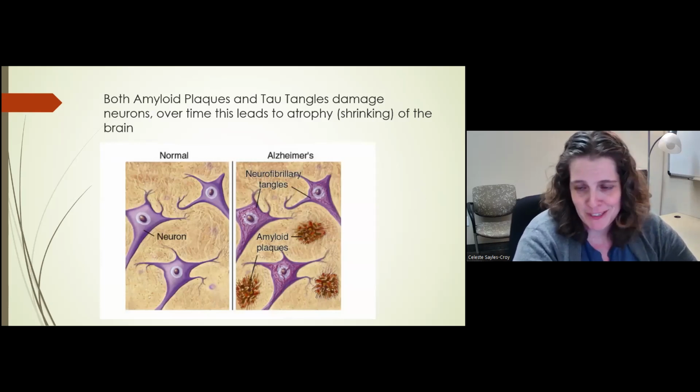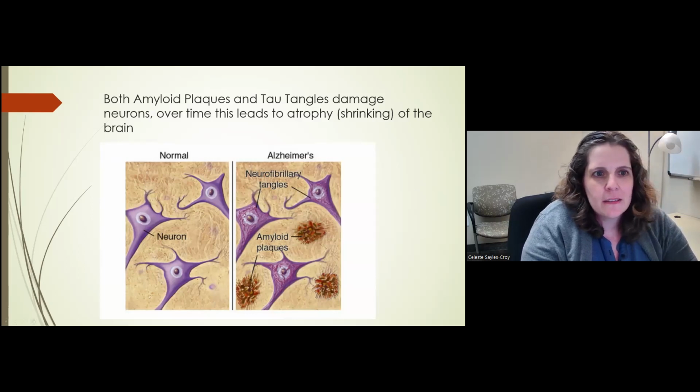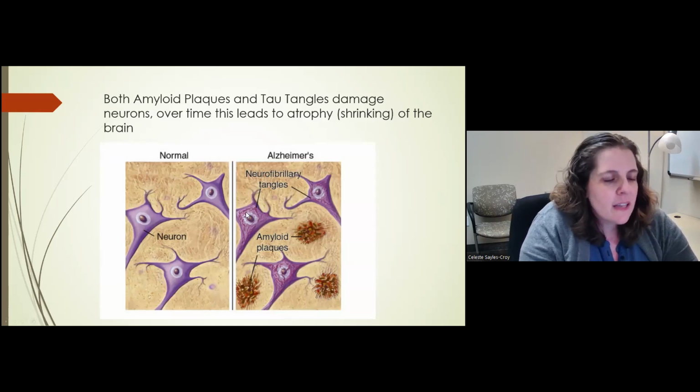This is just a picture representation, but you can see that the plaques are outside the neuron cells here. If I move my cursor, can you guys see that? Okay, good. And then inside the cell, we have those neurofibrillary tangles.